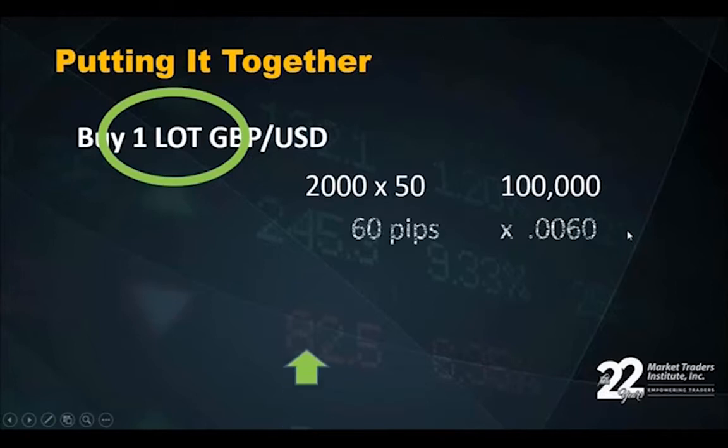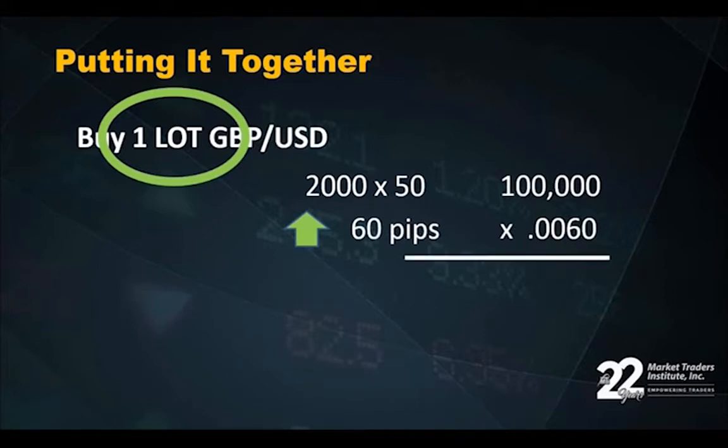The opportunity is massive. Now I'll just give you an example. If this trade that you're in right now on the pound, you get in at the right time, you get out at the right time. Let me just give you an example of what 60 pips is worth. 60 pips is less than a penny. If the pound goes up by a little over half a cent, do you know how much you stand to make? Do the math on this. One lot times 60 pips, you stand to make $600. On a $2,000 trade, that's right.